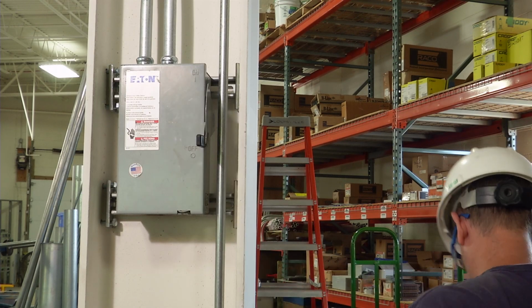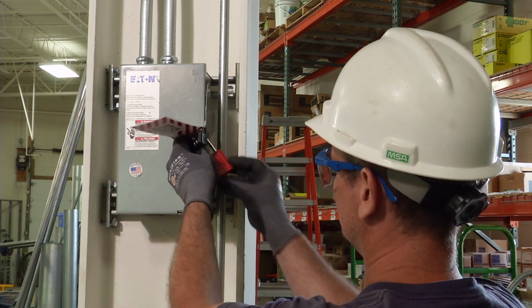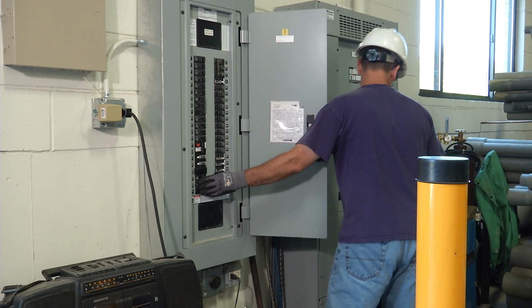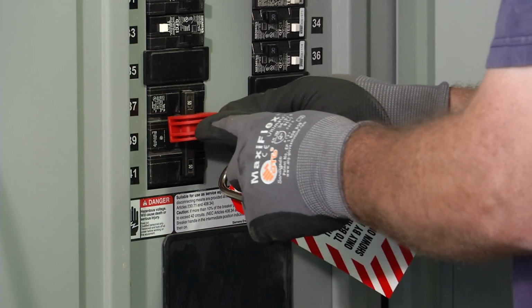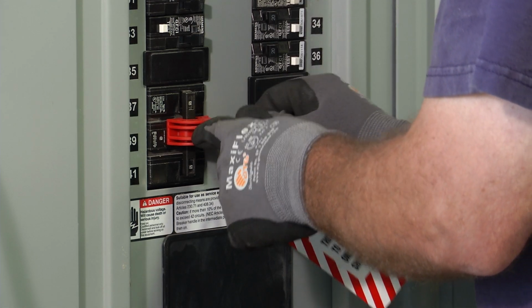Before working on any conductors or equipment that are energized or could become energized, you must shut down the energy source. When operating an electrical disconnect, stand to the side of the disconnect. Use your left hand to operate the disconnect and keep your right hand at your side. Apply your lock and tag to the disconnect to prevent others from turning it on.